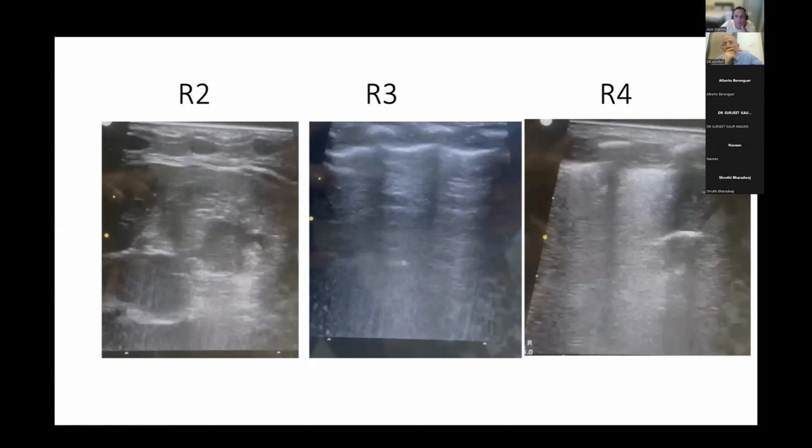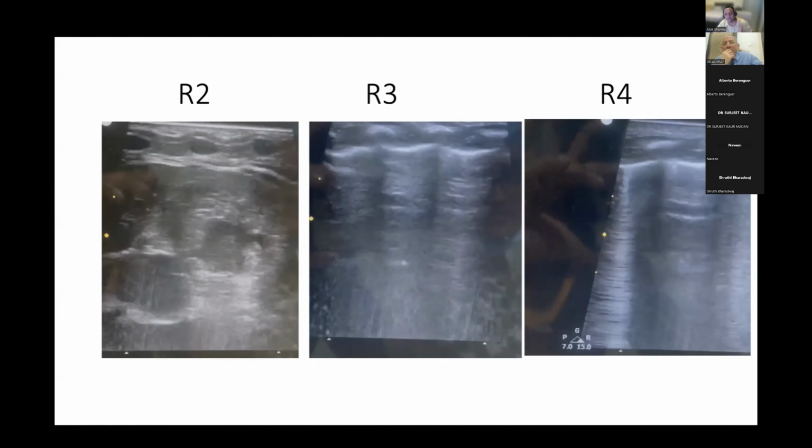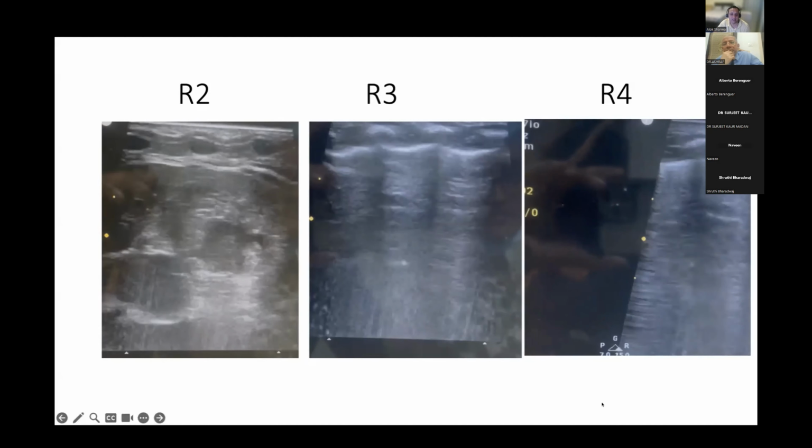So again, the important thing to highlight in this case is how your clinical history and clinical correlation is very important. Go for it, Shruti. I think this is such a beautiful case.